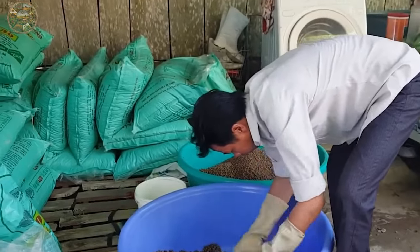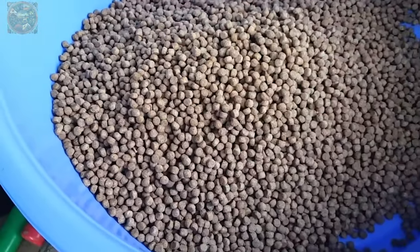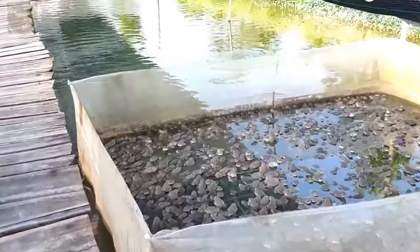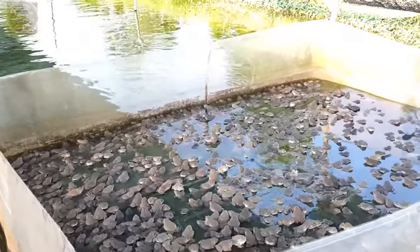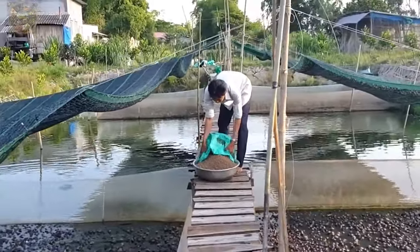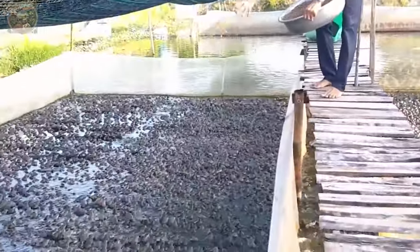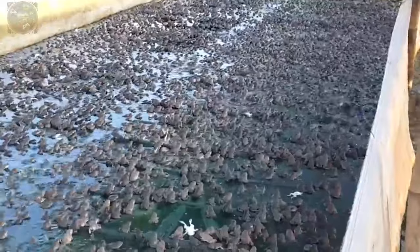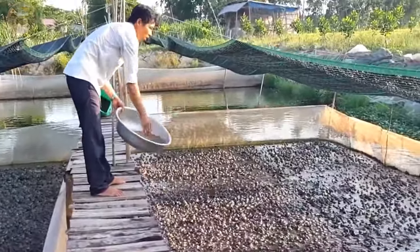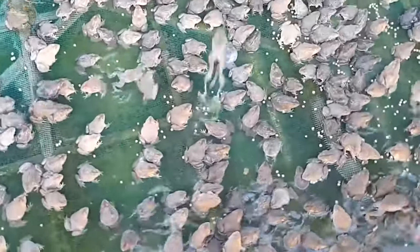Commercial frog feed, comprising premium ingredients, is meticulously formulated to ensure superior nutrition. Constituents typically include fish meal, soybean meal, assorted grains, vitamins, minerals, and essential additives vital for frog health and growth. Designed as floating pellets, the feed facilitates easy accessibility for both female and male frogs. Feeding frequency and quantity vary depending on frog species, age, and developmental stage.